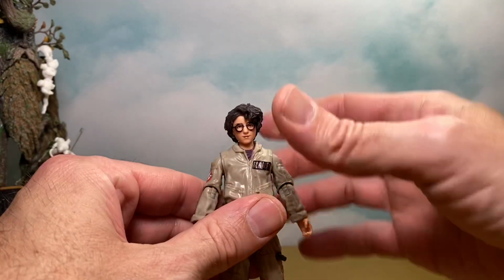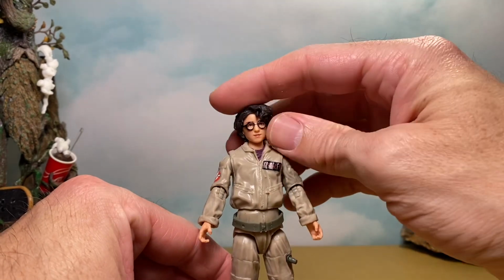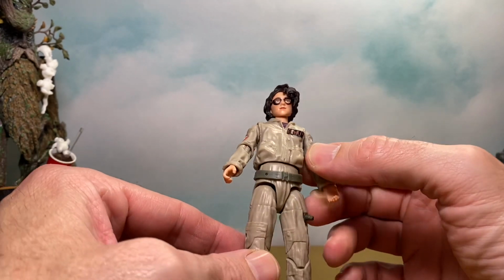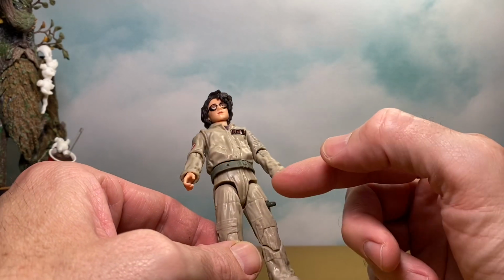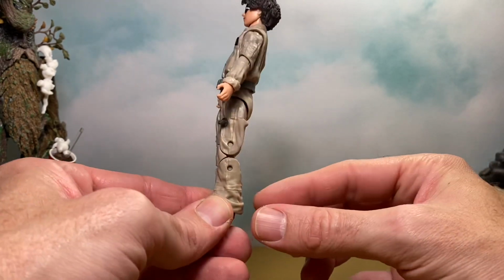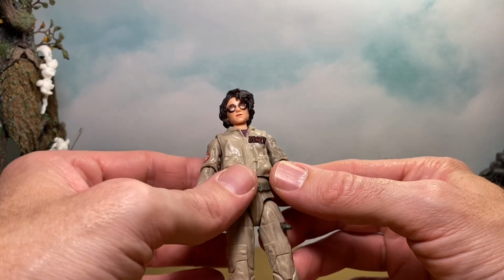So Phoebe has some new sculpt as well as some reuse from Podcast. So the head is obviously new, the torso is new, and the arms are reused from Podcast, and I believe the belt is new, and this down through here is reuse, but these are brand new. This part down here and the shoes are all brand new. But everything else is shared with Podcast.